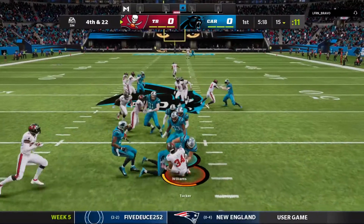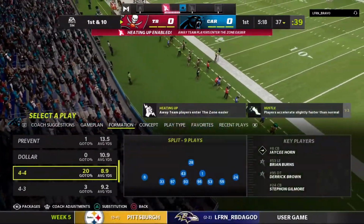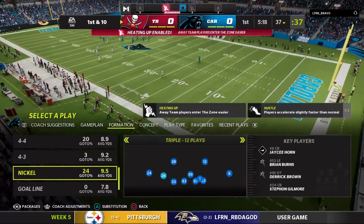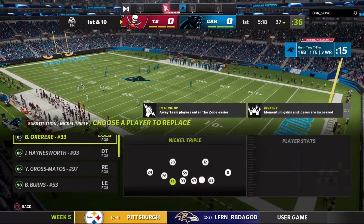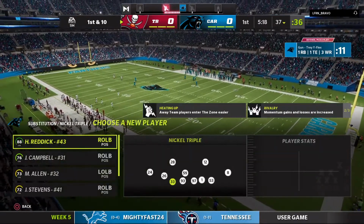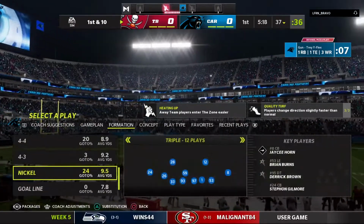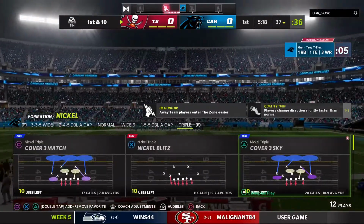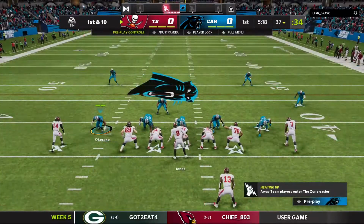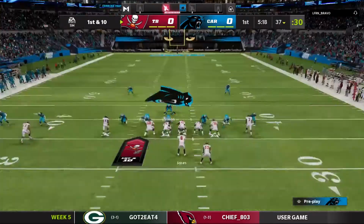Fighting his way through contact. Good coverage there. An even 50-yard punt leads to a return of 5. And the Bucs will get ready to go on offense. The Buccaneers in good field position here to start out 1st and 10 at their own 37.